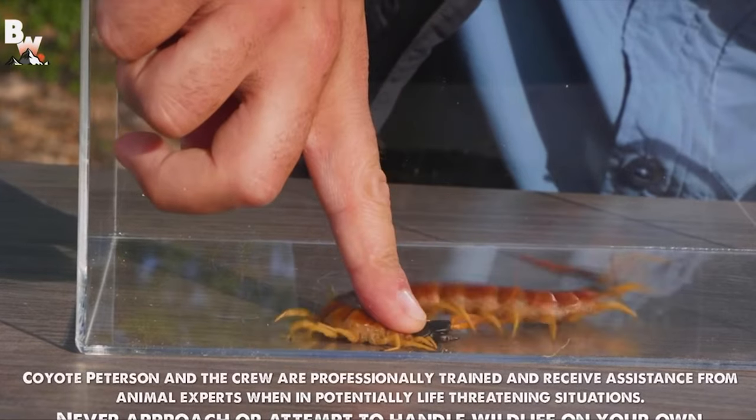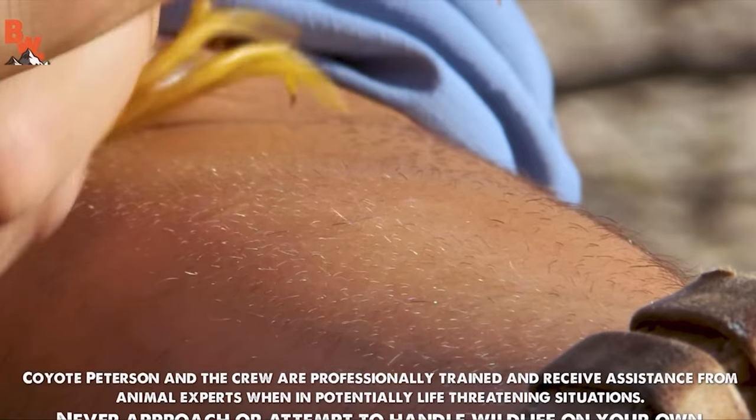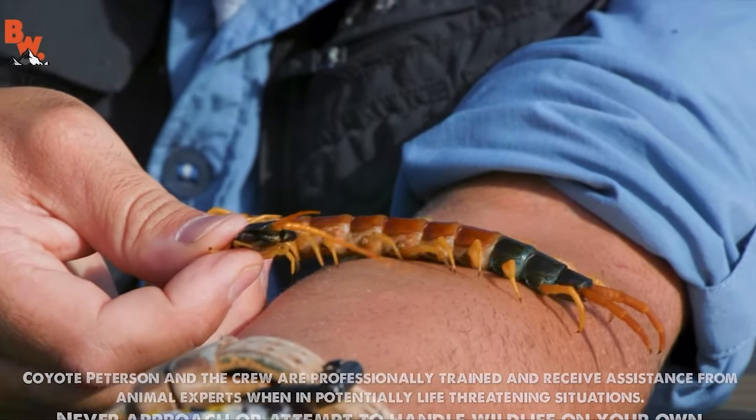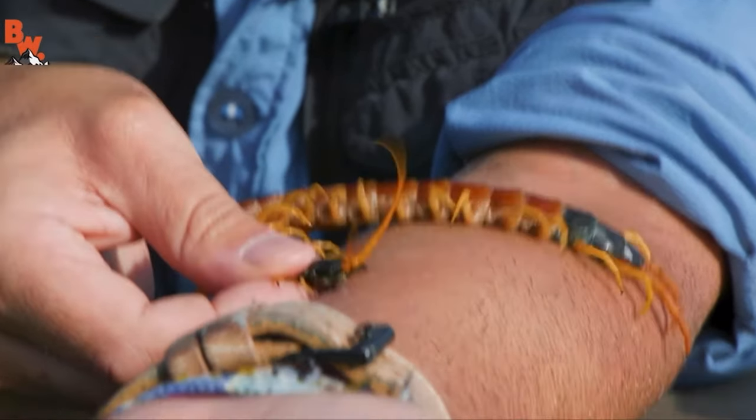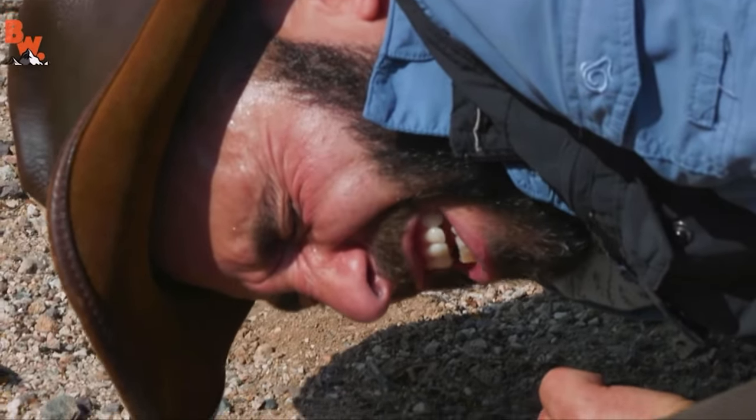I'm Coyote Peterson, and I'm about to be bitten by the giant desert centipede. Here we go. Oh my gosh, it's so much worse than a bullet ant sting!